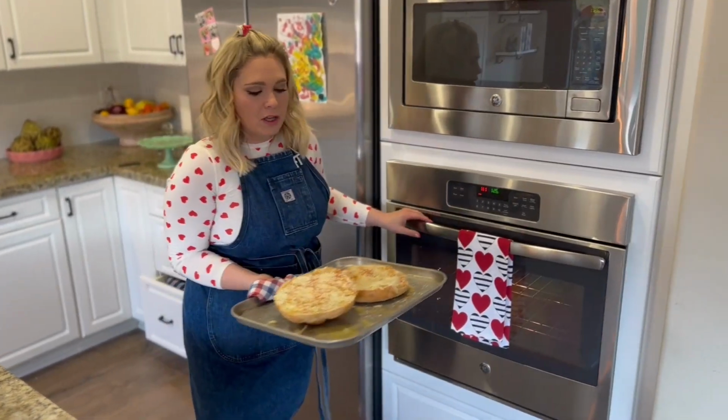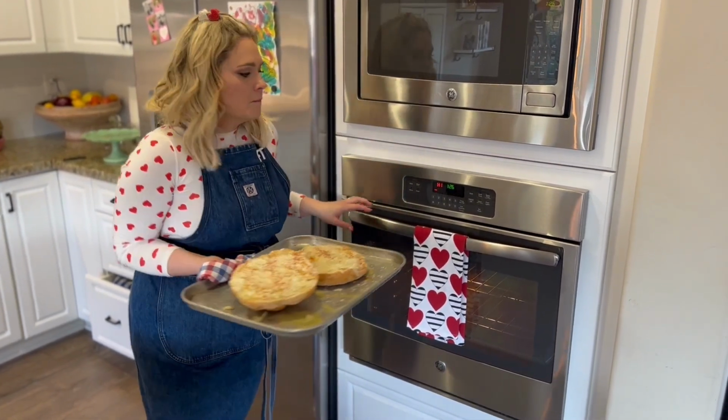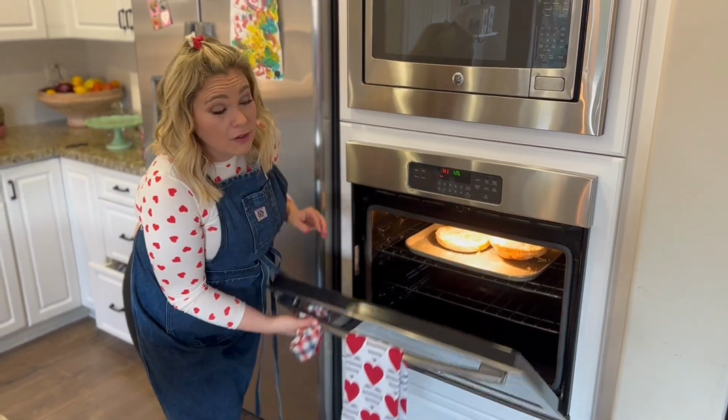Is to broil our garlic bread. So this has been marinating while we've been preparing everything else. The butter's nice and soaked in. I'm gonna put this on broil until it's crispy. Gotta keep an eye on it though.